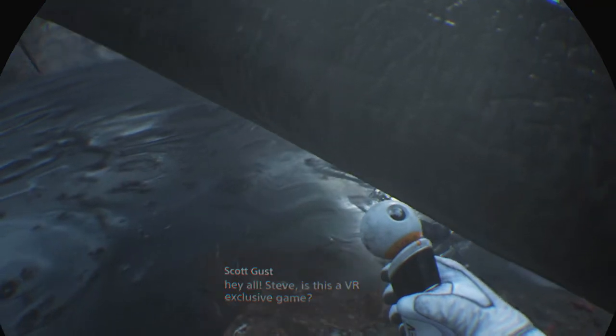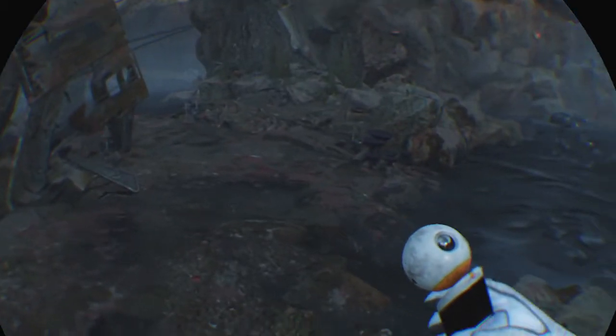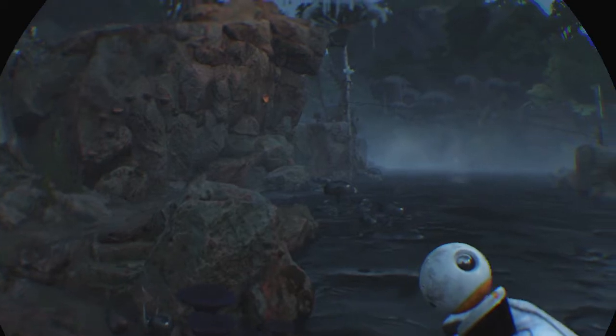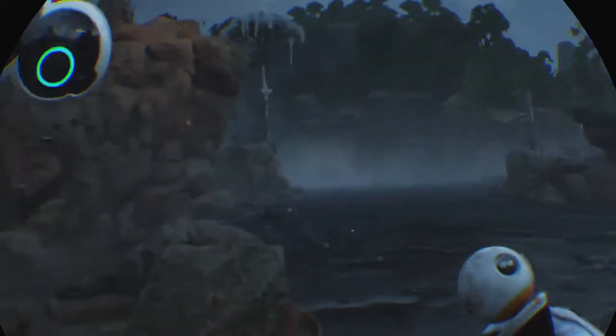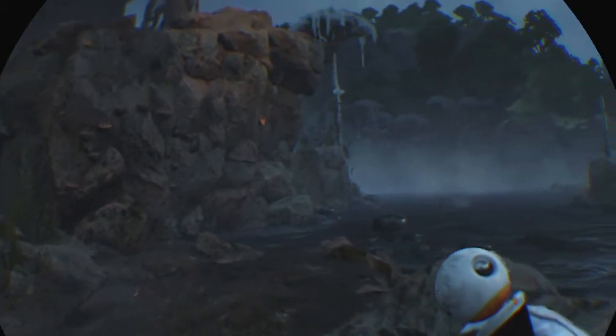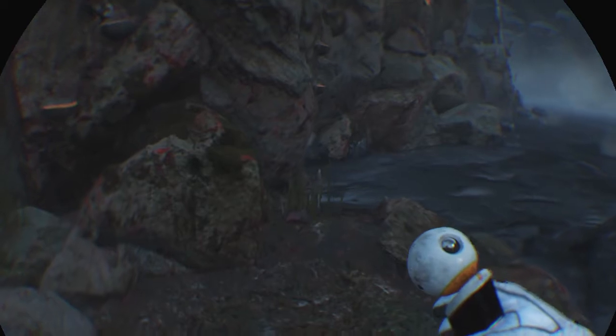Hey all, Steve, is this a VR exclusive game? I believe so, yes. I can't get past his tail though, chums. No. And I can't find Leica. Leica should be able to growl and get rid of this thing, but maybe I should have gone that way. Oh, fudge. Yeah. That's probably what I'm going to have to do, try and make my way all the way around there. Let's give that a go.